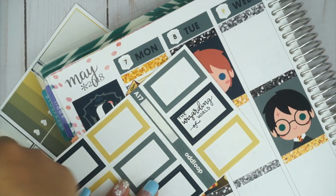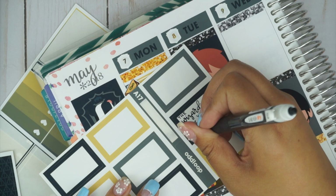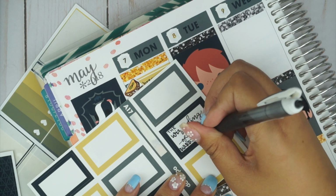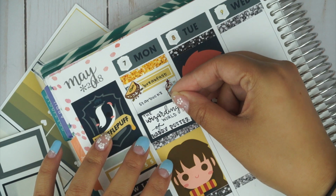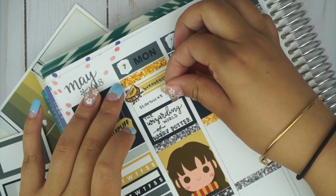On top, I layered a coffee cup from Happy Daya. By the way, the egg omelet sticker that is in the quarter box above is also from Happy Daya. And then I wrote with my pen that we got some Starbucks. In the half box, I lettered that we visited the Wizarding World of Harry Potter. But of course, we explored other parts of Universal Studios too.